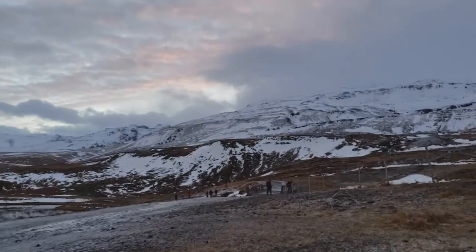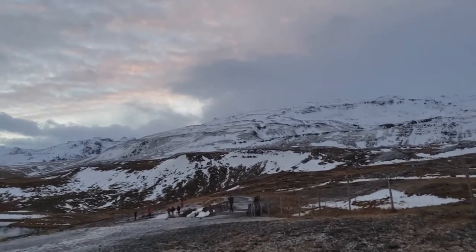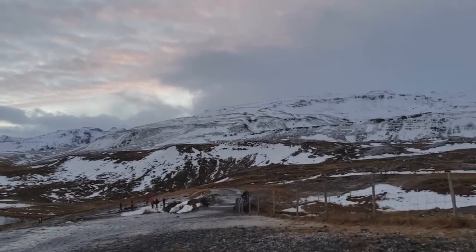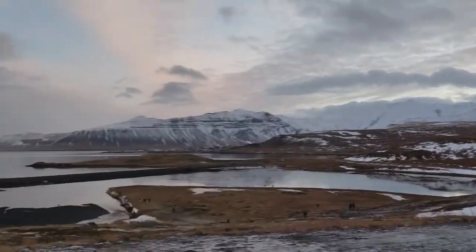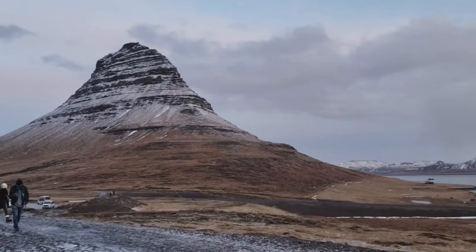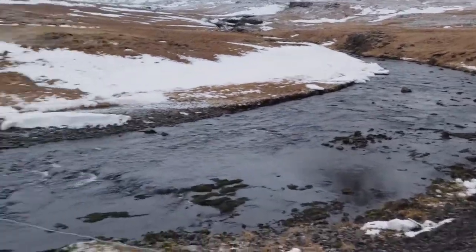Kirkjufell and its surrounding area offer numerous outdoor activities for visitors to enjoy. Hiking is a popular activity, with trails leading to the summit of Kirkjufell and the surrounding hills, offering panoramic views of the surrounding landscapes, including the nearby fjord and coastline. The area is also known for its bird-watching opportunities, as it is home to various seabirds.